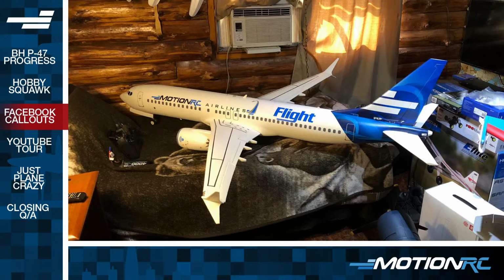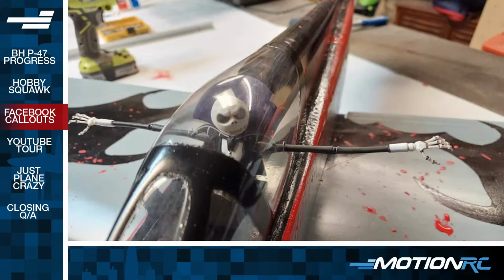And then we had this. If you guys remember Michael Lavero, he's doing that gigantic SR-71. But he decided to take a break from that, and he's going with this crazy Halloween plane, the only real Halloween plane posted that I found.